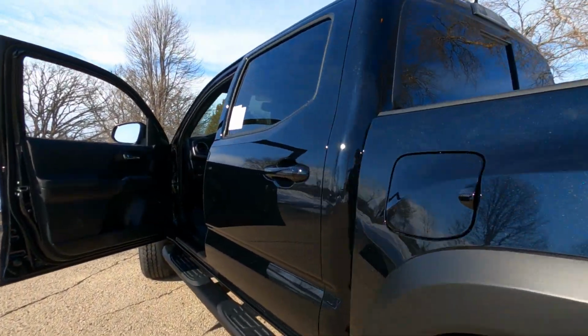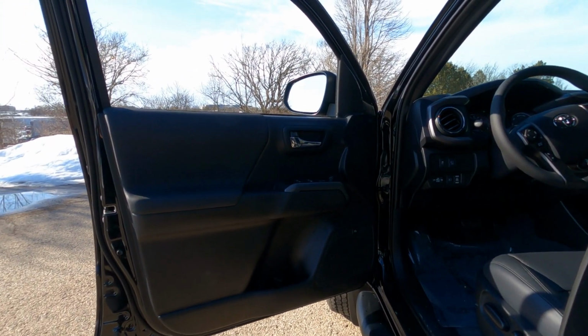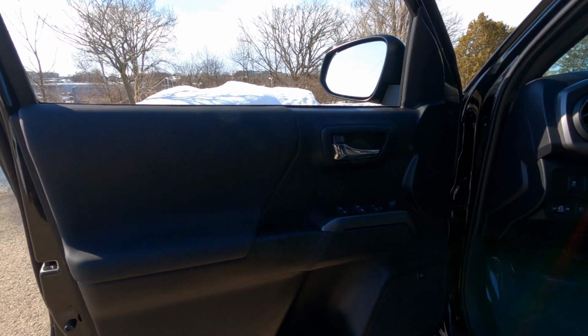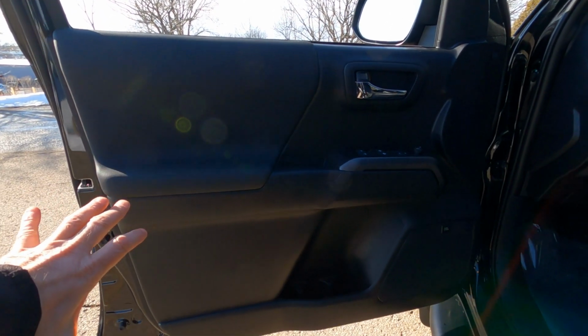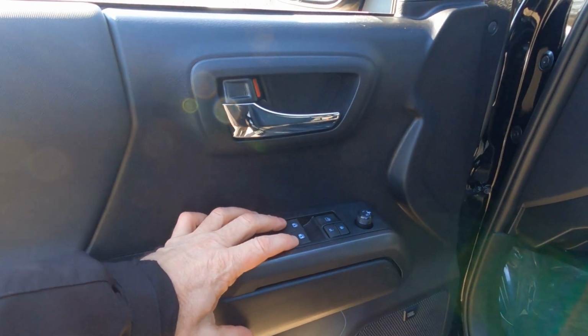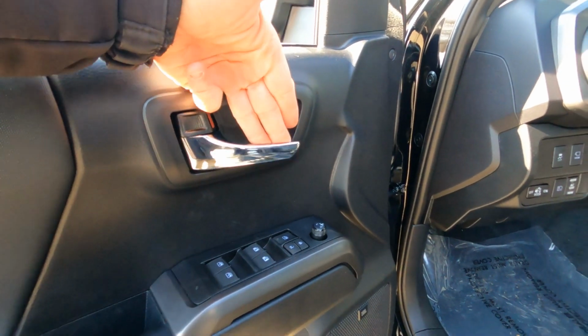Okay, heading inside this TRD Off-Road. This is the TRD Off-Road with the premium package, so some really great features on the inside. But here on the door, it's all black, padded armrest, auto up and down one-touch windows up front, power door locks, power mirrors, chrome door handle.